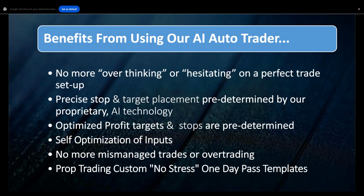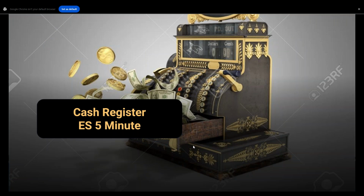So what these bots do is they optimize and dynamically change based on the market conditions while you're trading. It's really a breakthrough that we've been able to accomplish for our members with this self-dynamically changing and adjusting of inputs. So regardless of the market conditions, you have an edge over all of the other retail traders to succeed. We also have some great prop trading templates that I'm going to go into in just a few minutes. So if you're a prop trader or if you trade a live account, I've got something I'm going to show you now that's going to provide you with a real edge.